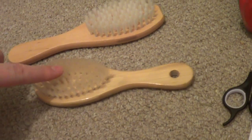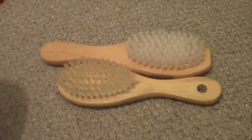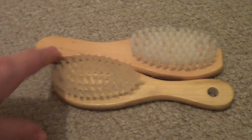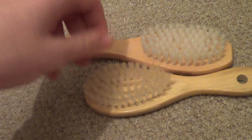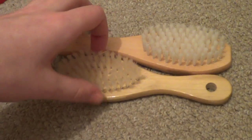But you can use coarser brushes, and depending on your guinea pig's fur type, you'll need different brushes. But these are my favourites just because they're quite soft and they make it quite relaxing for the guinea pig. I don't want to use anything hard just in case they've got a tangle and I pull it too hard, and then they won't let me brush them ever again.